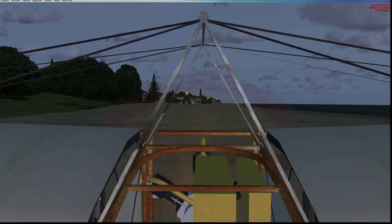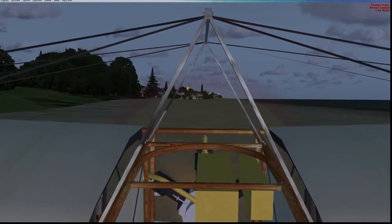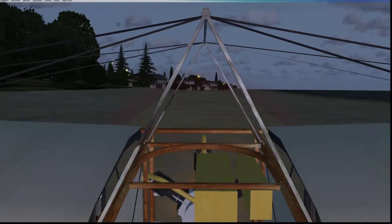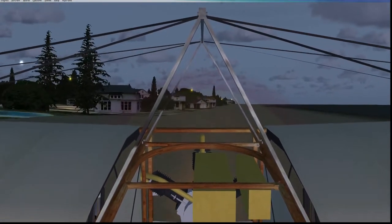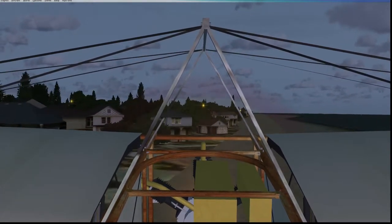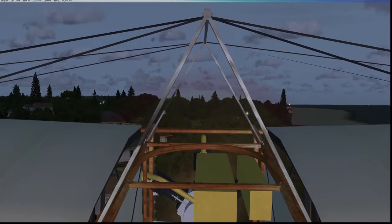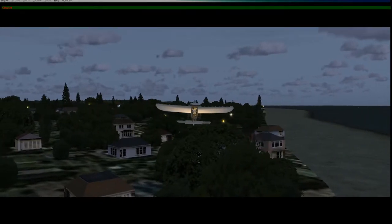Vive la France. He won. I might not. We'll see. Oh my god. This thing. So we're just going to try to get some altitude before I even attempt a turn. Oh my god. This thing is so slow. Oh jeez. I didn't even run into anything.